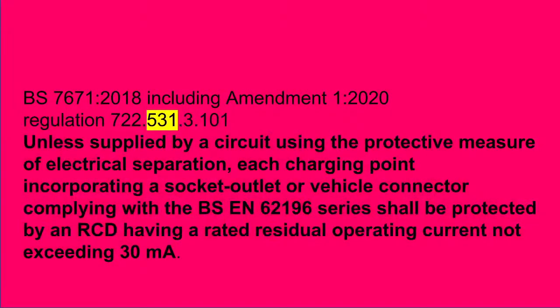Now, if you go to section 722, electric vehicle charging, you'll notice that the words additional protection actually aren't mentioned in that section. However, what is mentioned is regulation 722.531, which does give an indication. It says about RCDs, and it's for devices for protection against electric shock, against ADS, basically. And an important little statement in there: unless supplied by a circuit using the protective measure of electrical separation, each charging point incorporating a socket outlet or vehicle connector complying with BS EN 62196 series shall be protected by an RCD having a rated residual current not exceeding 30 milliamps. And it's that part where it's unless supplied by electrical separation. Therefore, the intent would be more that it's there for protection against ADS and therefore fault protection. So the answer is actually both. Is actually C, which is fault and additional protection, Sam.